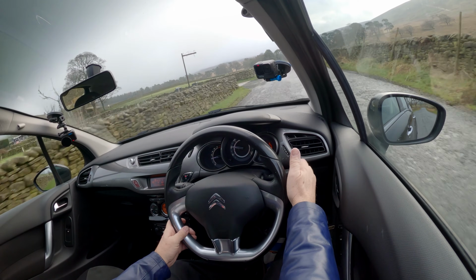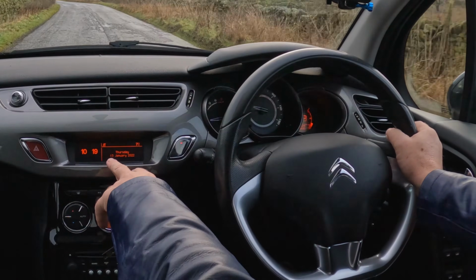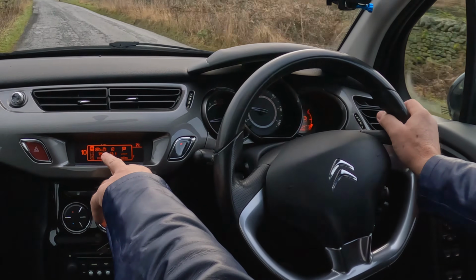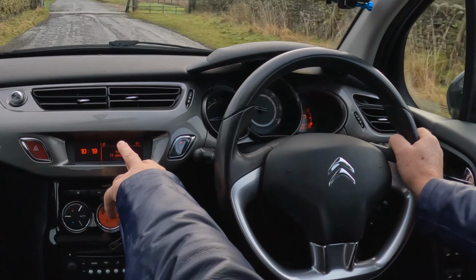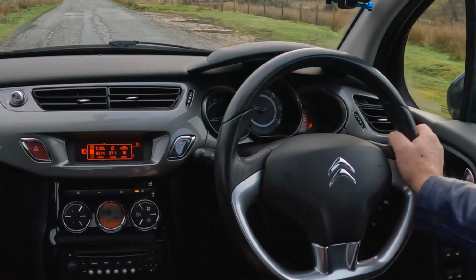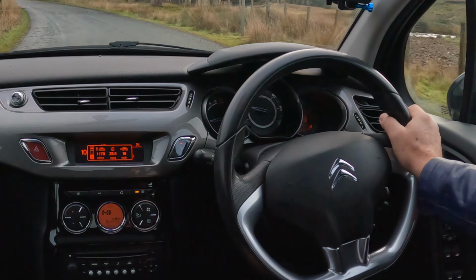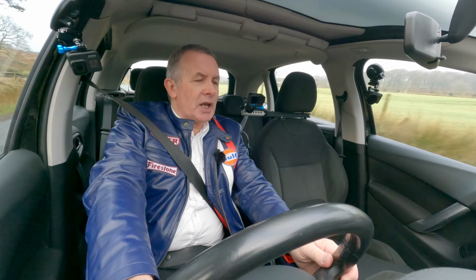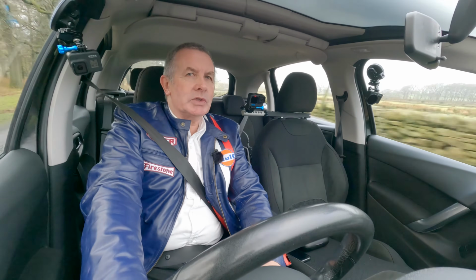So at the end of the wiper stalk you've got a little switch, and you can see how far you've got, how much fuel you've got, what it's averaging. Let's just see if anything else happens. The trip computer: average miles per gallon, average speed, all stuff you never use, or you might use once.